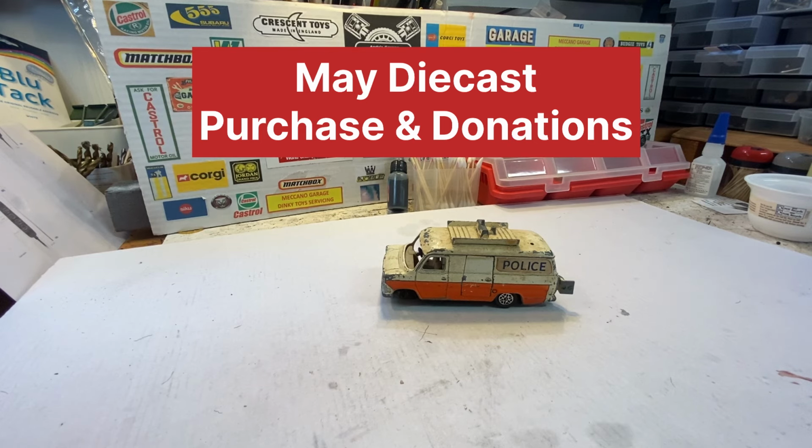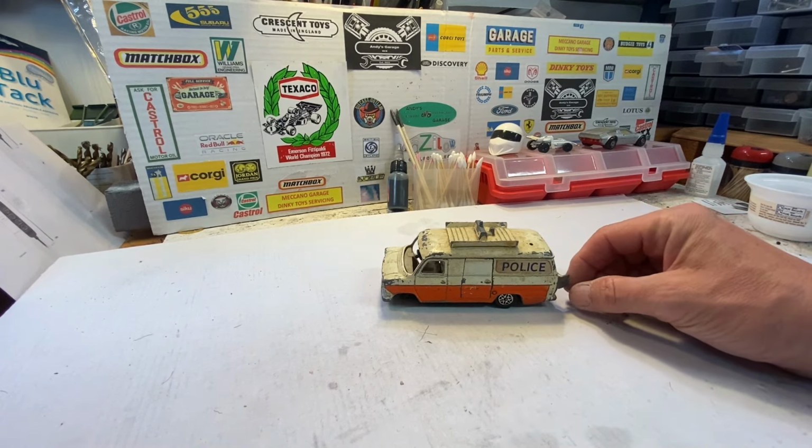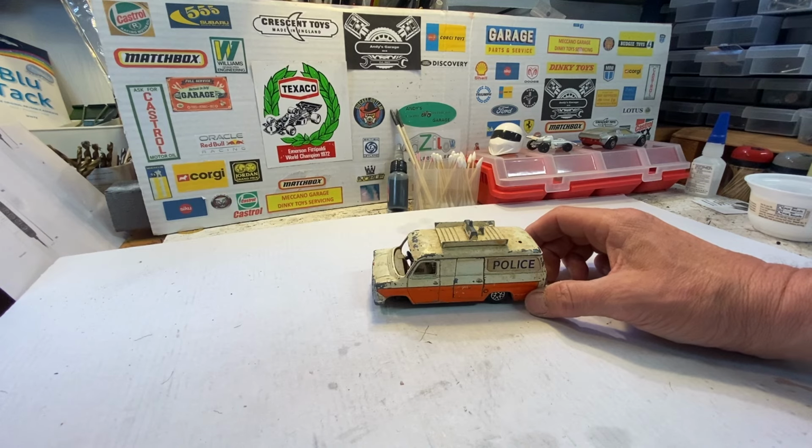It's been a good month in May. Some nice donations that we're going to start off with, and also some spectacular purchases down in Dorset and Hampshire on holiday. So first we're going to kick off with some donations from Andy, a friend of the channel, who I did some decals for, and in return he sent some donations.